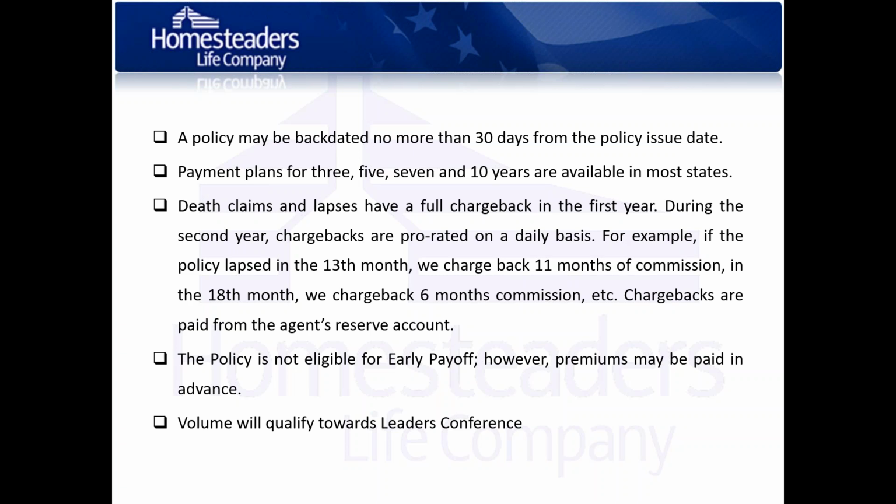These are just some other things, of course, that they're a little bit different. The policy can't be backdated for more than 30 days. The only reason that you would typically backdate a policy is if someone was in a new age bracket where their premium was going to go up just a little bit. But keep in mind, when you backdate a policy, their next premium can be due very, very quickly.